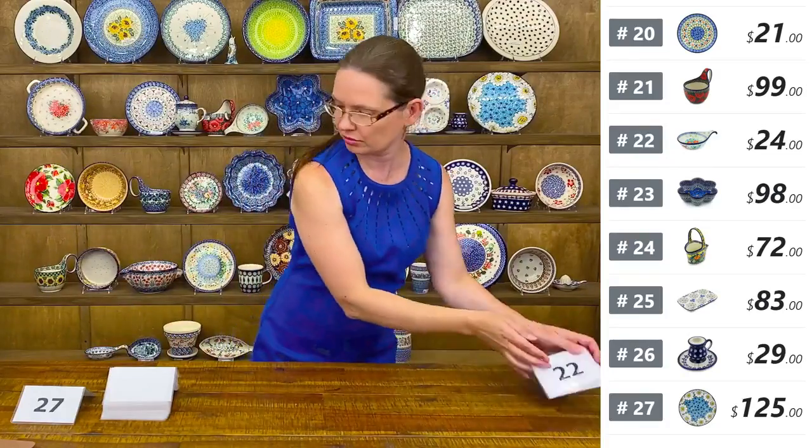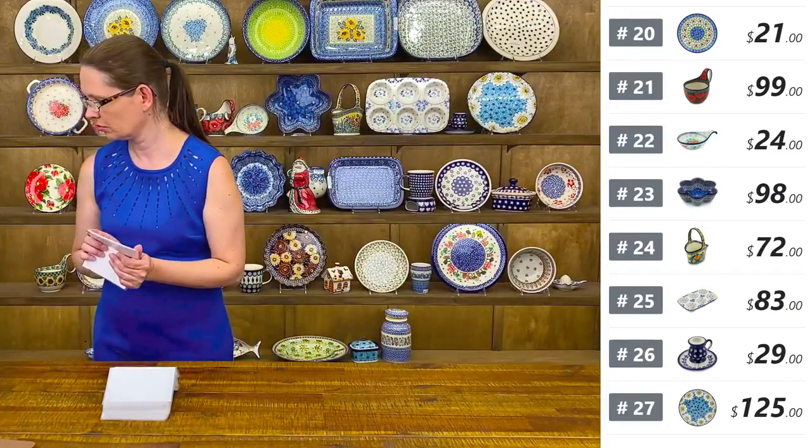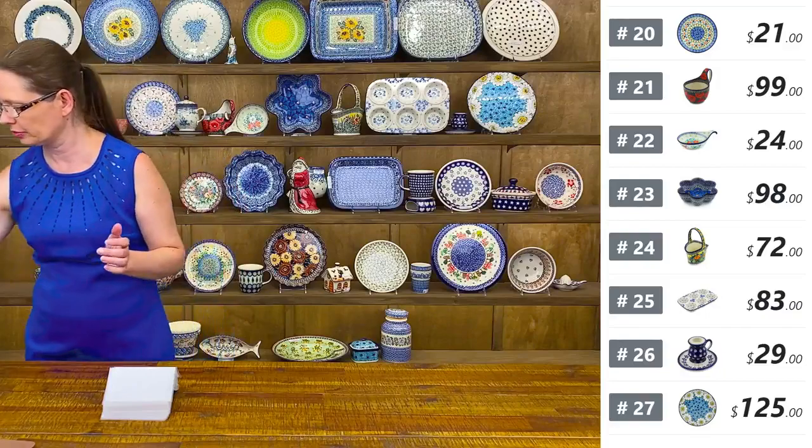The muffin pan that you did show, is that for regular muffins or jumbo muffins? Regular muffins.